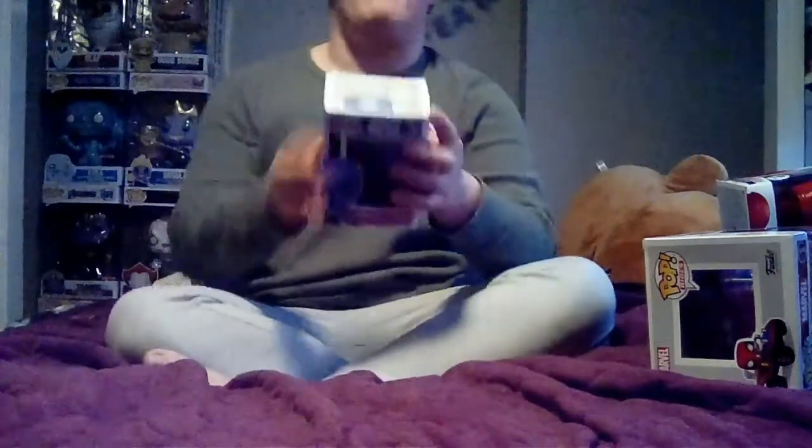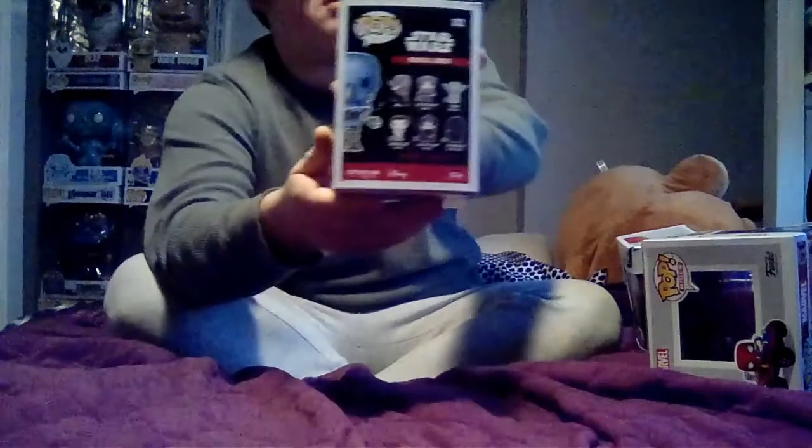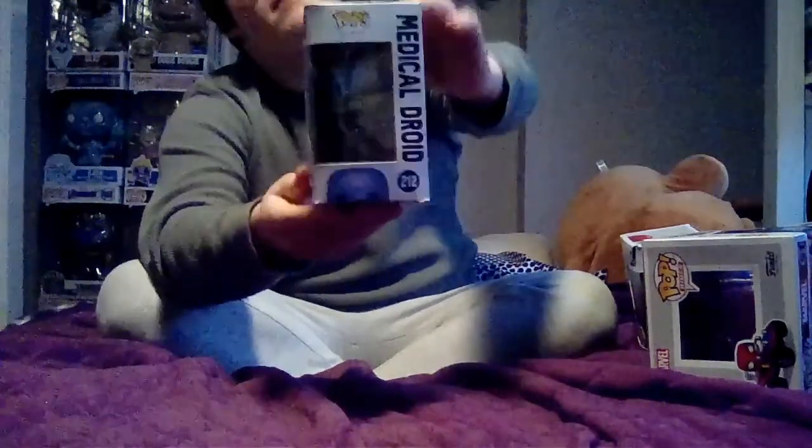Now we have another Star Wars pop, which is the medical droid. If you don't know what a medical droid is, you don't belong on this planet. Oh my god, dude, I forgot this had such a big damage. That sucks so bad. This pop is super damaged. I want to sell this for $2. That's how bad it is. Number 212 out of Pop Star Wars.